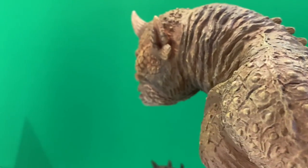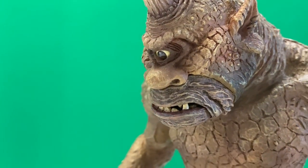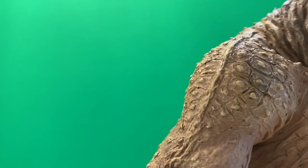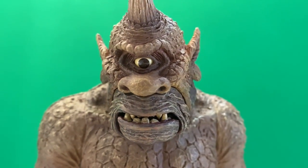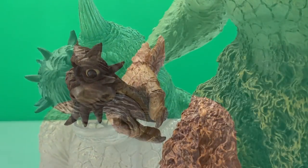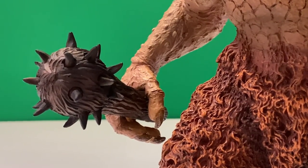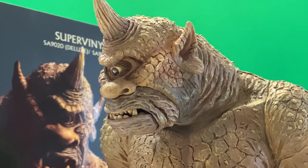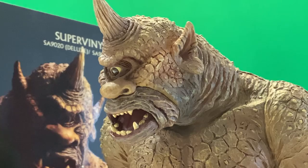Of course, colouring here is important too. This matches very closely with the original Cyclops. And of course, the detail and quality we've come to expect from Star Racer Toys. I think we all have our favourite Harryhausen creatures, but the Cyclops always ends up somewhere in the top five, often the top three.